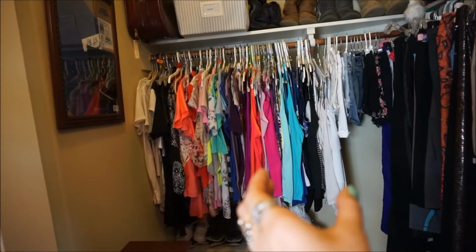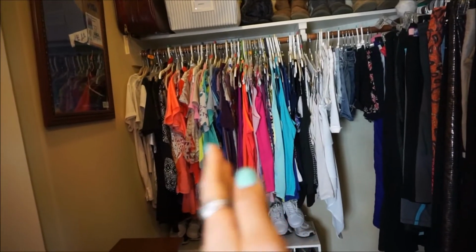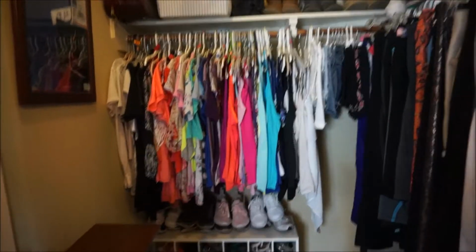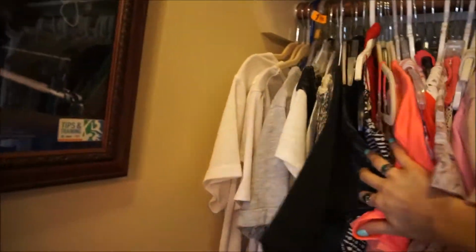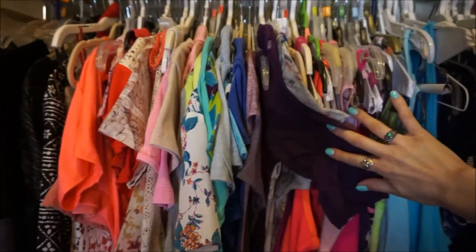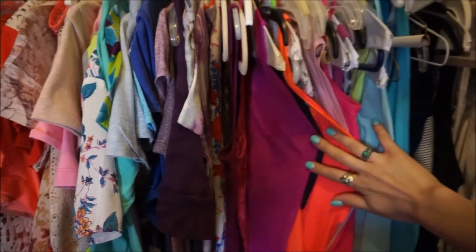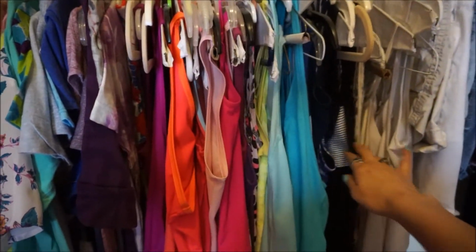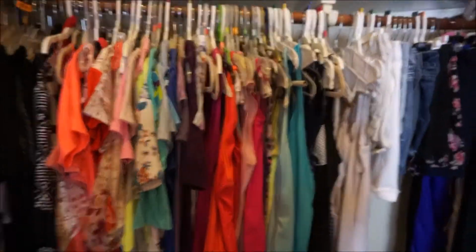So you'll start to see that you get more pinks over here. That's where my tank tops start. So it's actually pretty organized, I think. It kind of looks messy just because I have so much. But I do stick to the color scheme, my purples, and then this is where you see my tank tops that start, and then it goes on, and then I have my black and white. So it kind of starts with white, ends with white, you know.